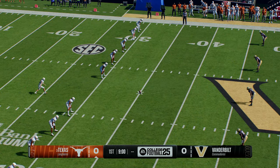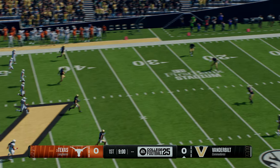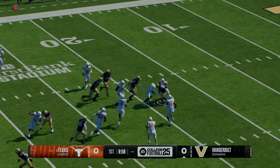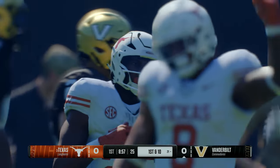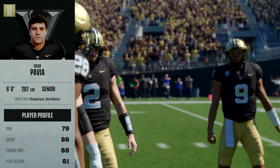The Longhorns will kick it away to start us off. Return starts from inside the 5. And he's tackled at the 21. That's where the drive will start. The Commodores offense is going to get the chance to start this game off.